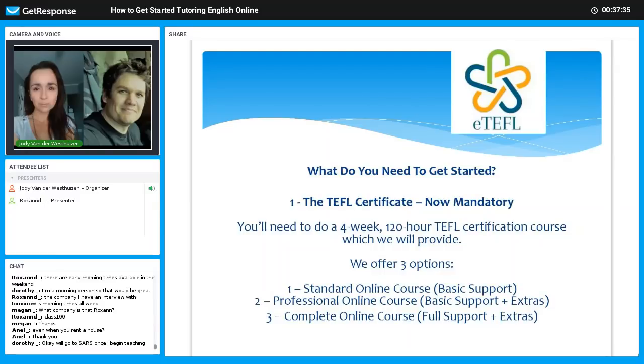packages. So we offer three options: the standard online, the professional online, and the complete online. The same TEFL course is included in every single package. It's just the extras that we put in each package that affect the price of it. Some of them have a lot more support and CV writing services and coaching and all of these other things, and we'll talk about them in a bit. So one, you need a TEFL certificate.